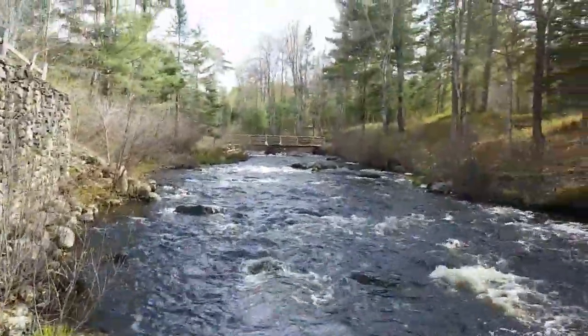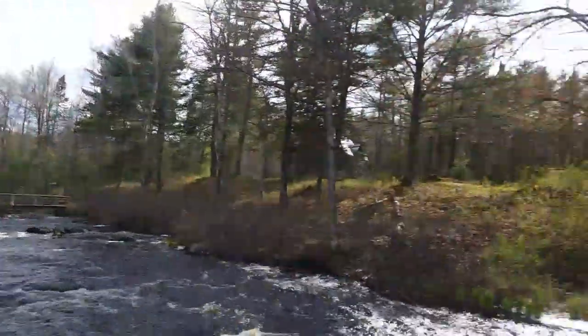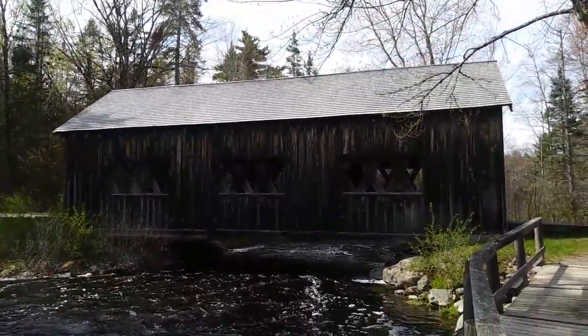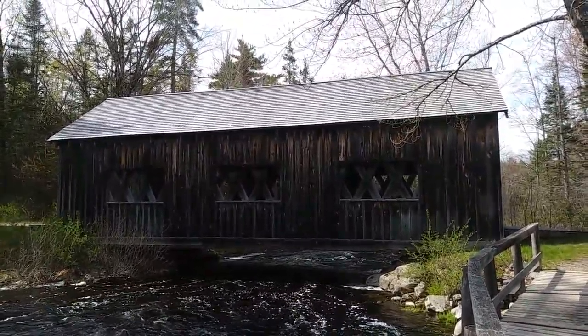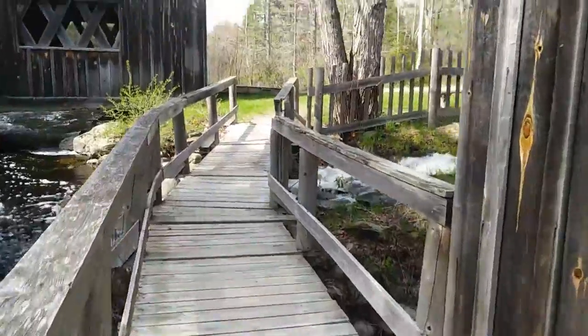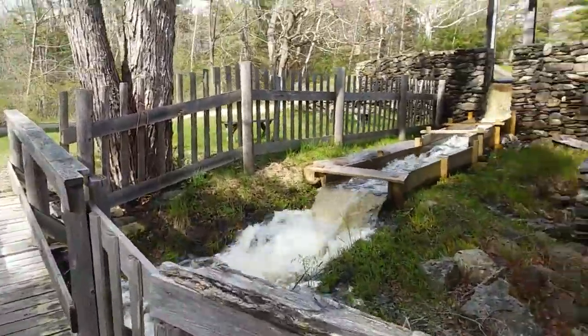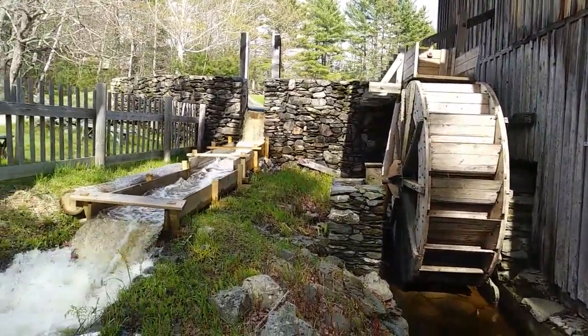All right, so we're going to walk up this way and check that out a little further. This is beautiful, guys, huh? What do you think? All right, let's go back this way. That is just too cool. Check that out. Oh my God.